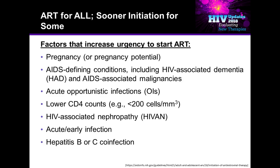So there are some factors that are going to increase your urgency to start ART. If someone is pregnant or has high pregnancy potential, i.e. is a woman of reproductive age not on an effective contraceptive who is sexually active, you will definitely want to start her on ART sooner rather than later, again, to decrease the possibility of maternal to child transmission. If someone has AIDS-defining conditions, including various opportunistic infections, but also AIDS-associated malignancies or neurocognitive illnesses, then there is urgency to treat with antiretroviral, which can reverse the progress of many of those diseases.